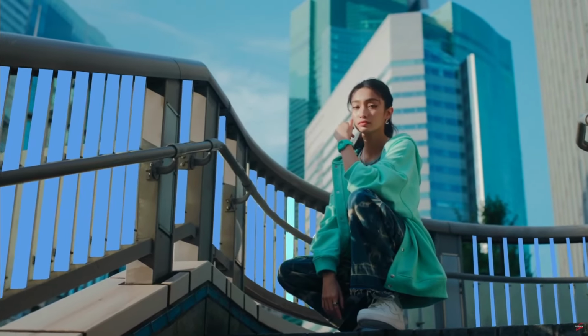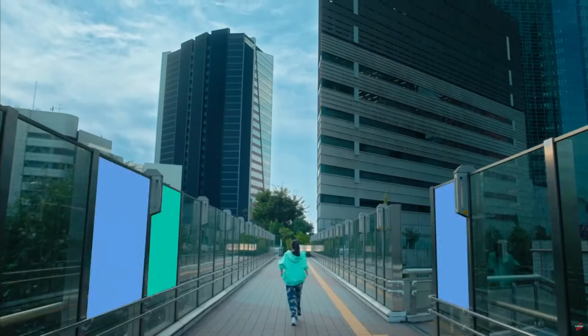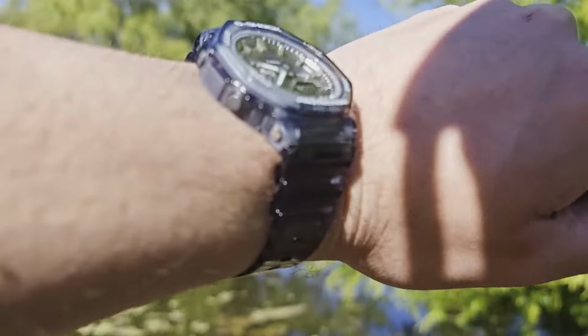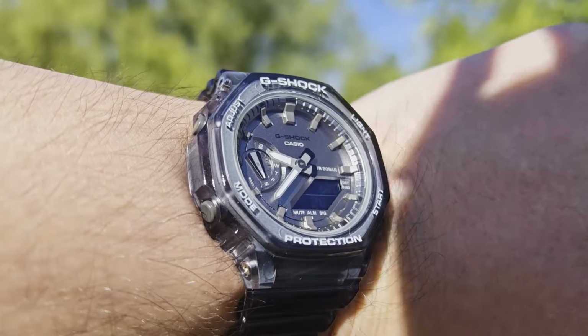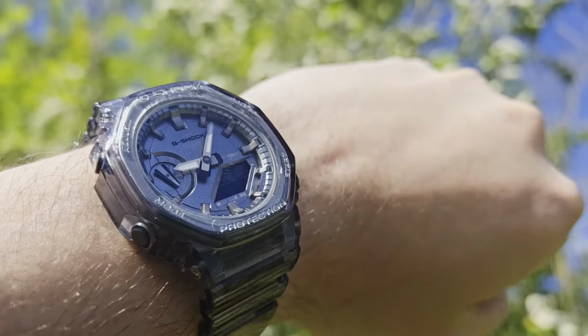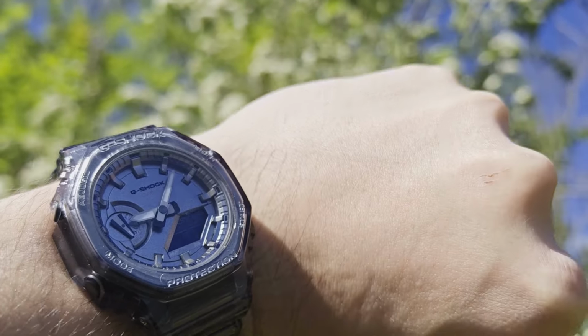The new P2100 models are smaller, but hard to find under $100, come in limited colourways at the moment, and don't have the day indicator of their older siblings. The other benefit of the GMA S2100 series is you're going to be spoilt for choice when it comes to those colour options.